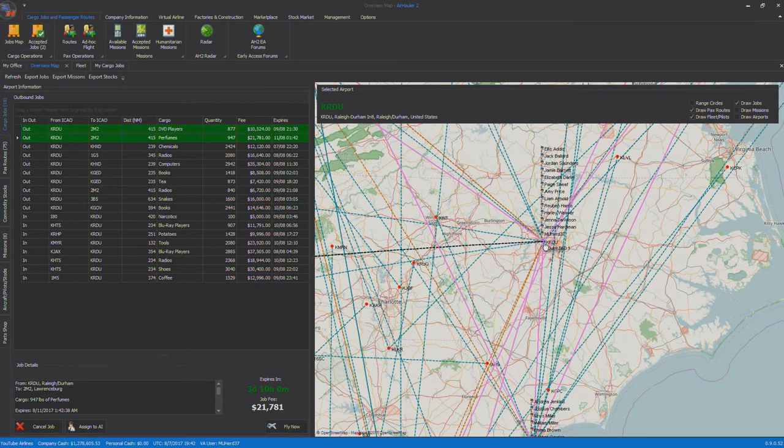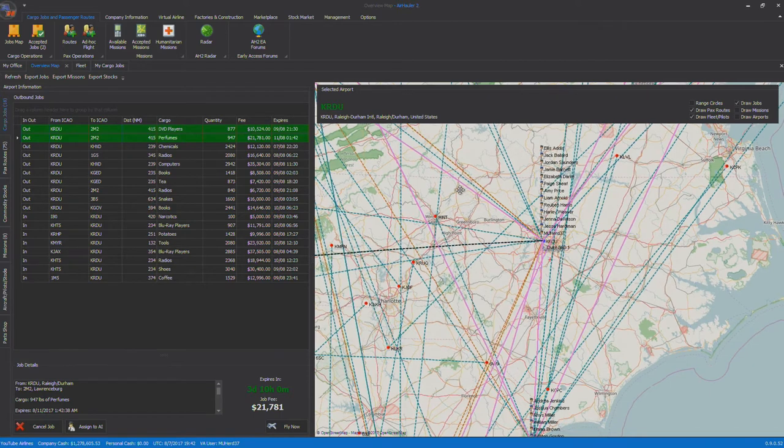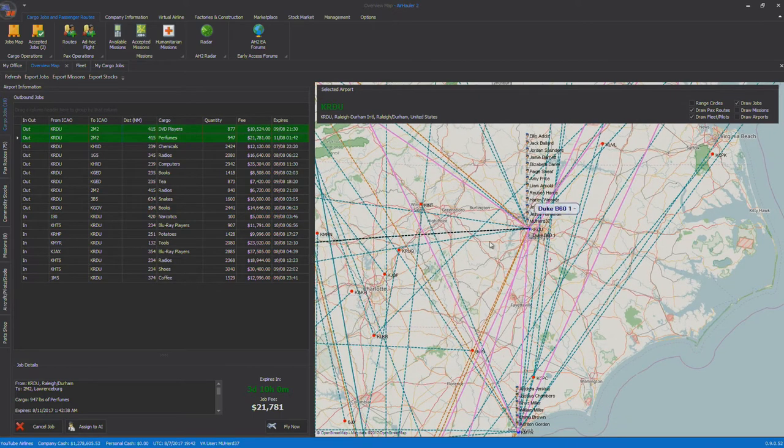Because I remember I flew some... I can't even remember now. What was it? KRDU. Because I remember we flew like ZRDU and I had to move it myself or something like that. I think that was in the last one.